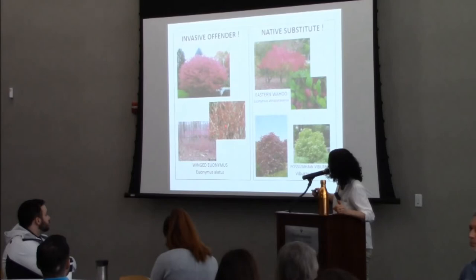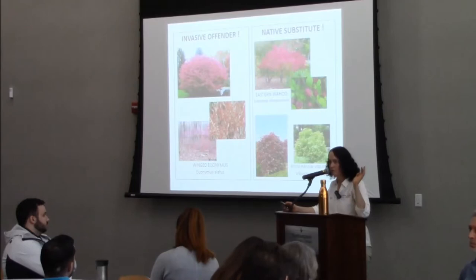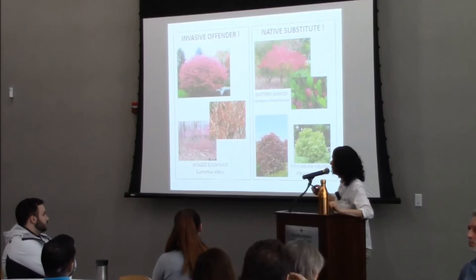And if you've ever, in our area, driven up 447 in the fall, headed up to Canadensis, it's just burning bush all on the left-hand side, mixed in with a little barberry. But there are some wonderful fall color native shrubs.